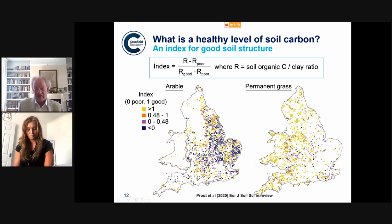And therefore we have an index which runs from 0, which is poor, to 1. And this shows how that index looks across England and Wales for grassland systems versus arable systems. And it shows grassland systems on the whole are quite healthy in terms of this index. But arable systems are actually rather poor in general.